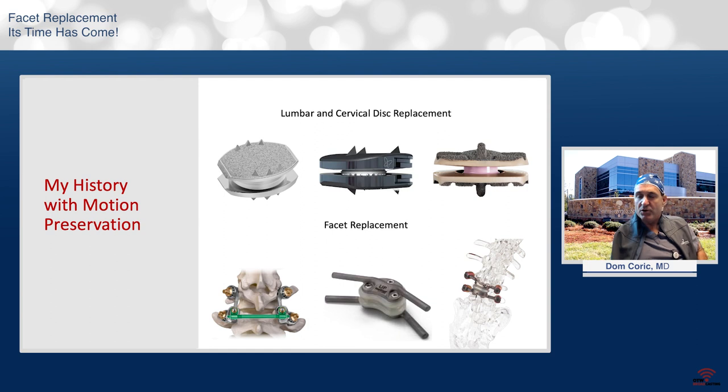So my history with motion preservation dates back to the early 2000s. We've actually been involved with over 20 IDE and IND studies involved with motion preservation, dating back to the first study in 2002, which was a cervical arthroplasty study. We've done cervical arthroplasty as well as lumbar total disc replacement. And starting in 2006, we've also been involved with facet replacement.